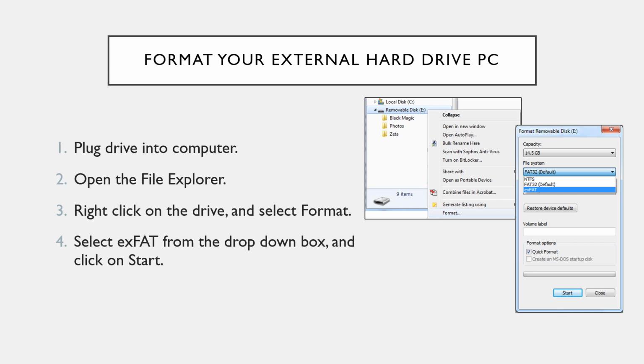FAT32 was the de facto standard file system beginning in 1995. Flash drives you purchase will often come formatted with FAT32 for maximum compatibility across not just modern computers, but other devices like game consoles and anything with a USB port. Individual files on a FAT32 drive cannot be over 4 gigabytes. exFAT was introduced in 2006 and has large file limits and partition sizes, allowing you to store files much larger than the 4 gigabytes allowed by FAT32.